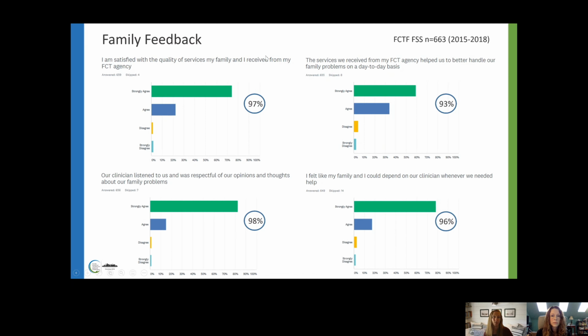Here's another great example of specific feedback that families have given. This was looking at 663 families over a 3-year span. And again, the numbers are speaking for themselves: they feel like they were better able to handle their family problems, and that they could depend on their clinician whenever they needed help.